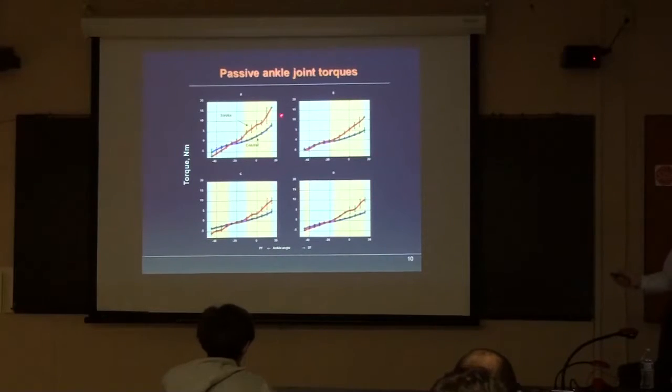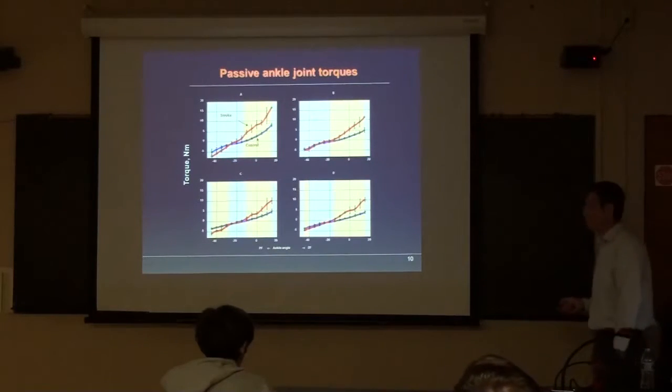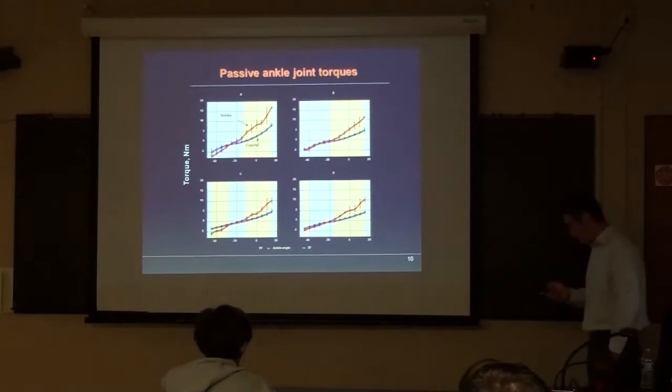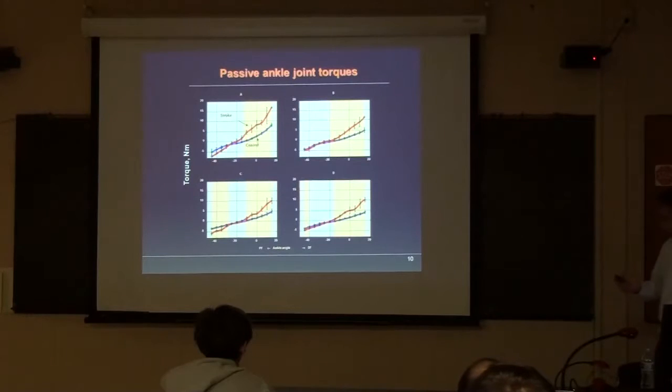And the pattern is also clear, right? You can see that stroke actually have significantly higher resistance torque compared to the healthy control in most of the passive conditions we do.